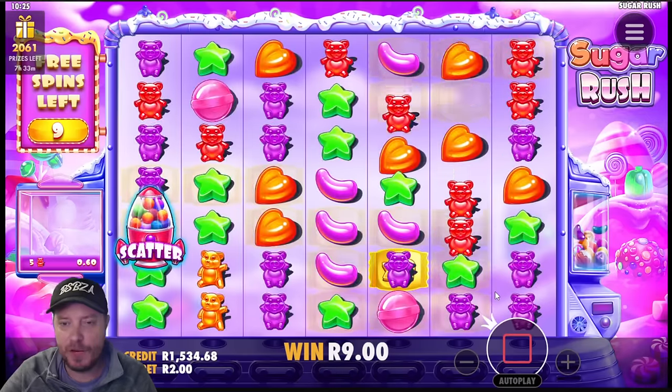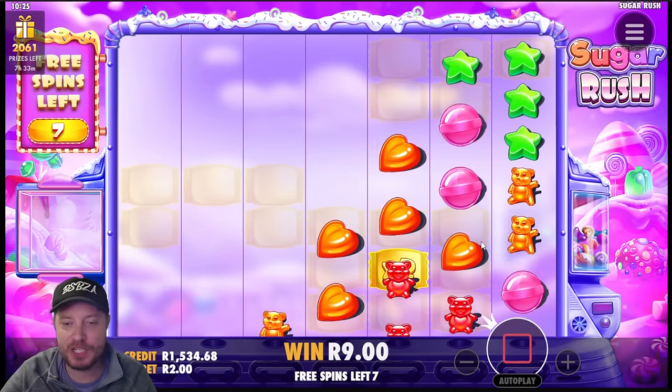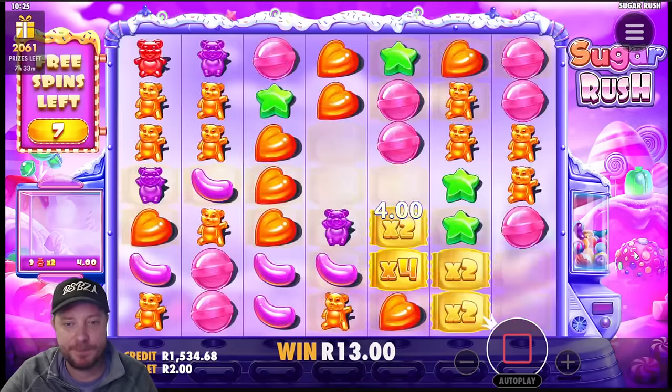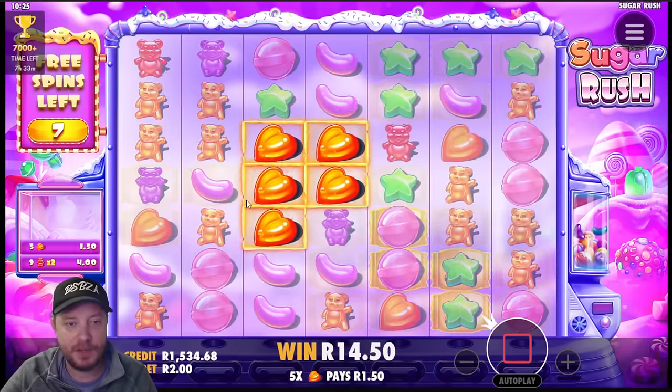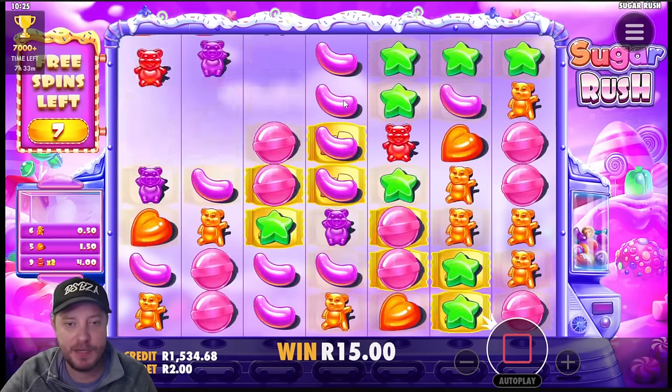This is halfway mark. Come on. Get us back to 2,000 Rand. Give us some RTP here, Sugar Rush. It's unlikely, though. It can't be worse than that last one. Surely not. I'm seeing a lot of these gold gummies, but we need one to drop. Yes, we get them. Okay, come drop us some jelly beans, baby.